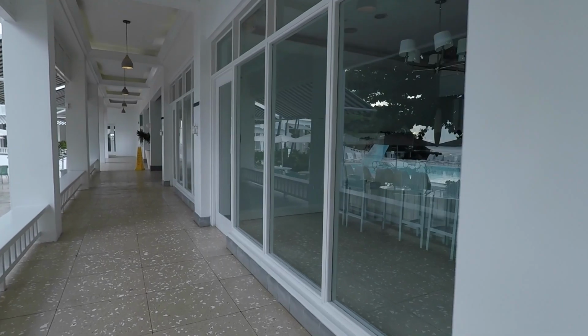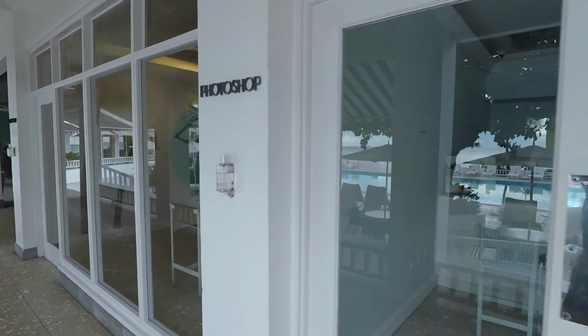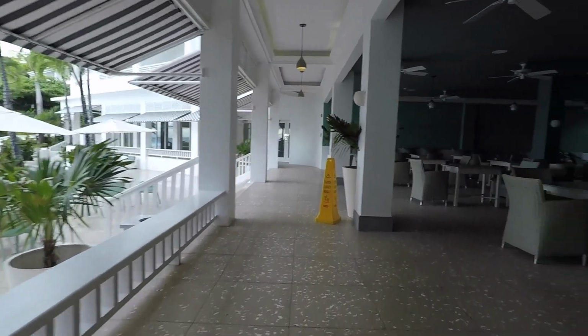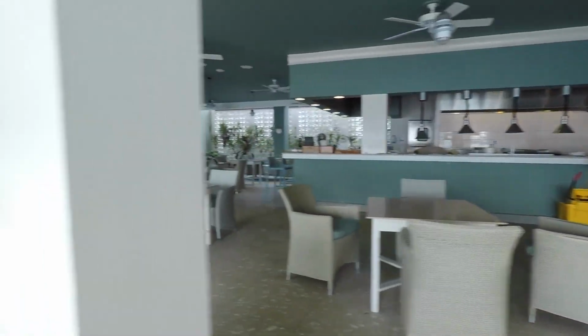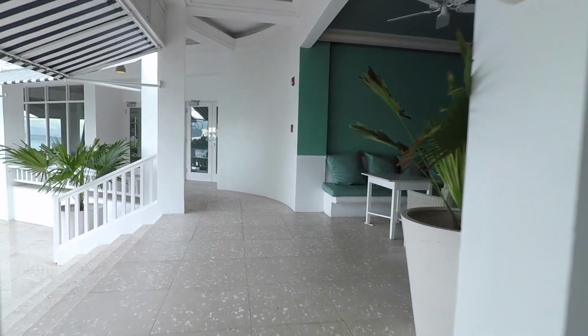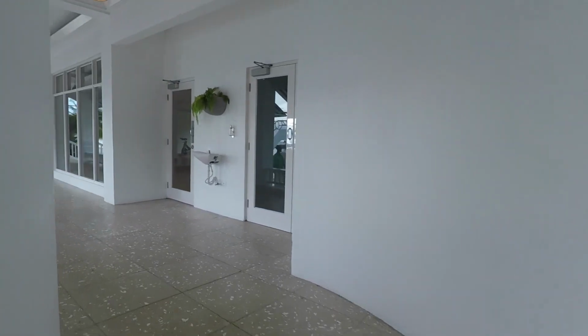So this is the photo shop where you can come and look at the photos that the resort photographers have taken of you. We just blew by the coffee shop. The reason was there were a lot of people in there, but that is the coffee shop right next to the photo shop. Think of like a cool little coffee shop, like a Starbucks or Pete's.